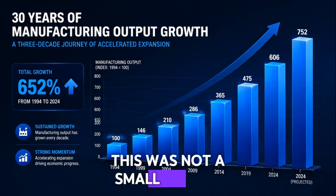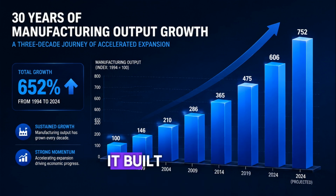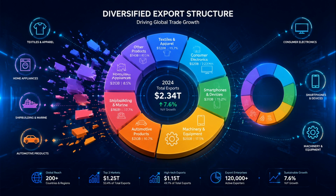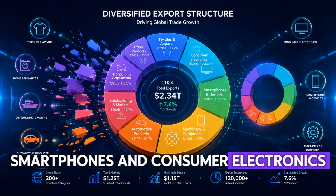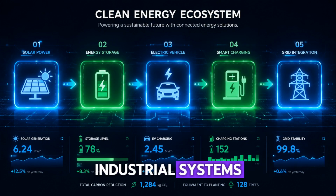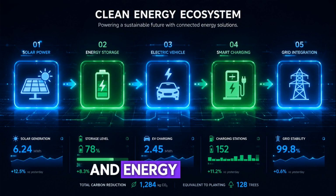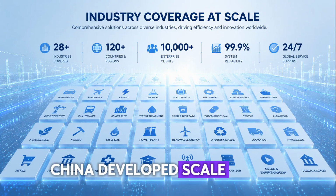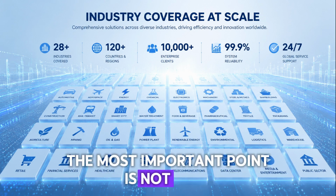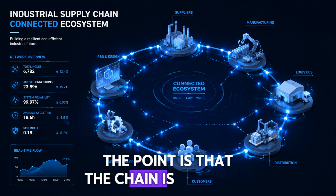This was not a small change. China did not become strong in only one industry. It built a broad manufacturing system, from textiles, home appliances, smartphones, and consumer electronics to ships, rail equipment, construction machinery, industrial systems, electric vehicles, batteries, solar panels, and energy storage. China developed scale across almost every major category. The most important point is not that China is strong in one sector. The point is that the chain is complete.